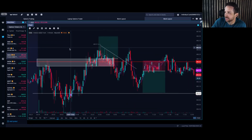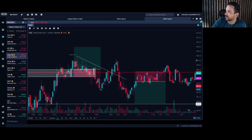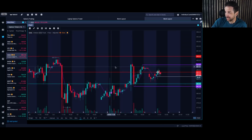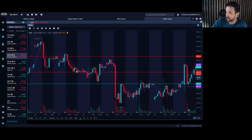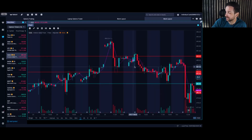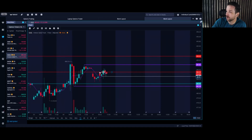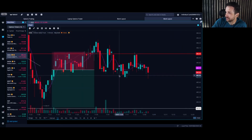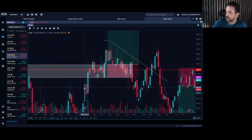Last but not least, the other trade that I got stopped out on was the Qs. We've been watching this 486 level for a while. We've been seeing it dance around it, break, retest it, reject it, bounce and hold it, and reject against it. So this 486 level has been a watch for a while. At this point, I think it's starting to get exhausted, but I was still playing some strength. We broke to the upside, did not get a great retest.